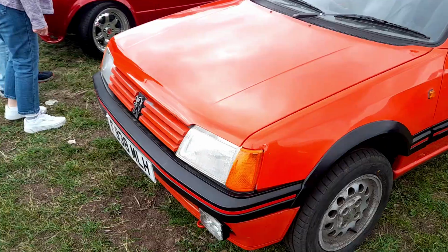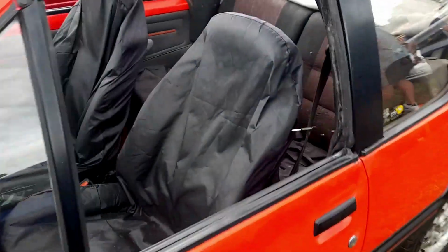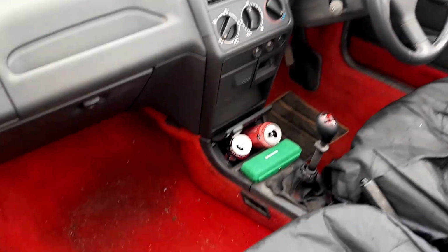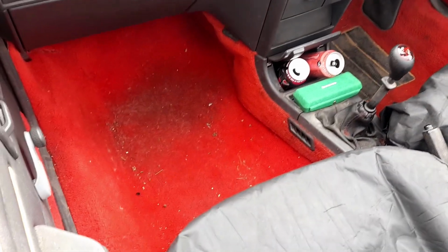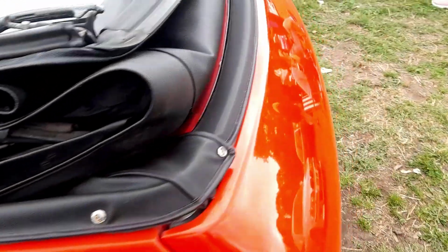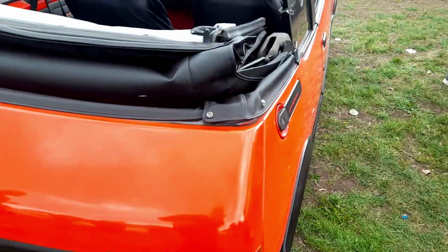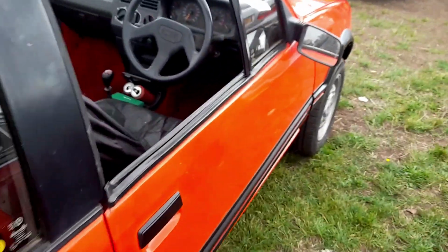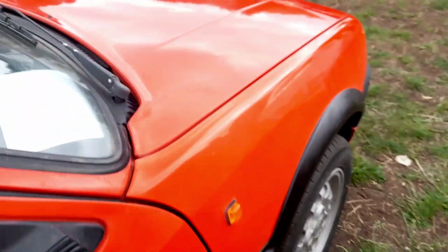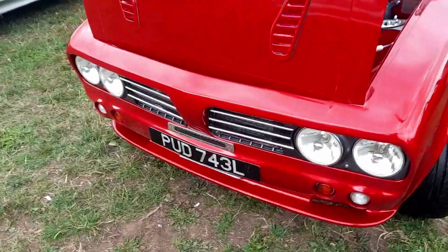Very nice. Wow, Peugeot 205 cab with red carpets. That's very nice actually. The carpets look really high quality in these. A plasticky dashboard used. It's the CTI. Okay, it's the CTI version with pepper pots to show off as well. Very nice.